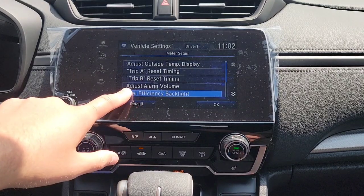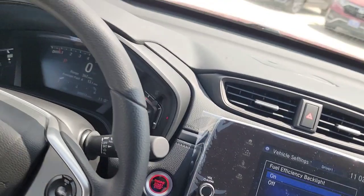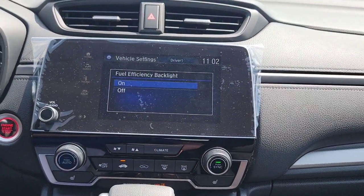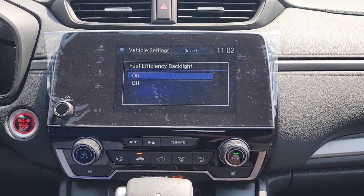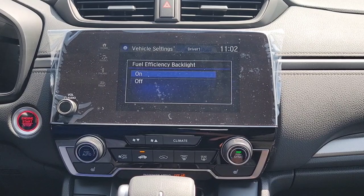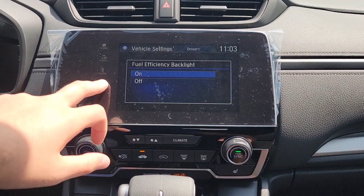You got your fuel efficiency backlight. So I'm going to move this tripod here quick. Over here on the driver's interface, you have this white light up top, right? That's your fuel efficiency backlight. It's a visual coach. So let's say I'm driving down the road, I'm being fuel efficient. I know because it gives me a visual confirmation from white to green if you are being fuel efficient. And when you're not, it goes from green to white. All right, so I like that visual coach. I'm going to keep it on.